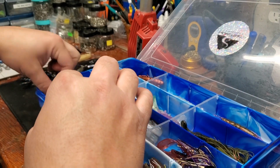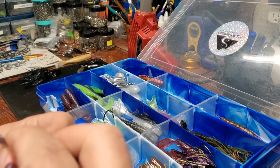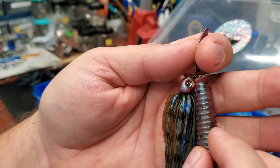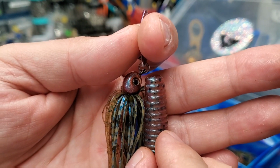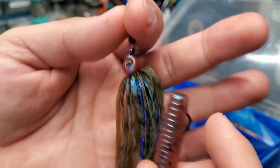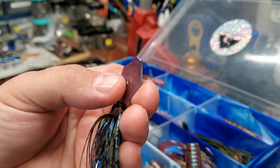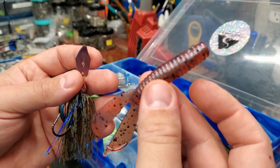So awesome. All right, here's the last one, guys. Last color. Look at this. Oh, incredible. Look at that color match again. Look at that head and look at that plastic. It's even got the color shift on it, matching perfect. Just incredible. And again, on the blade, painted that blade too. Oh, so cool.